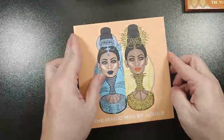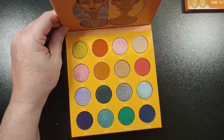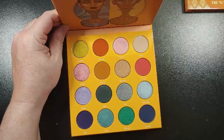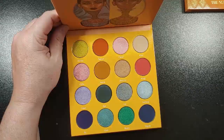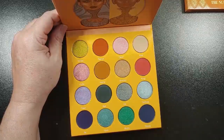Next up is the Magic Mini. And I got this from Ash when they decluttered it. And I love it. It's so pretty. These shimmers are so pretty. They have a beautiful shimmer formula. The mattes are nice. They blend well, which is what I want in a matte. It hasn't been used a lot, but it has been used, and it's very pretty.